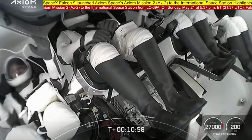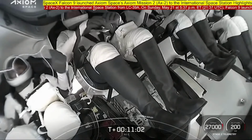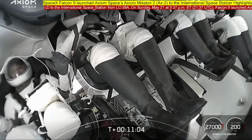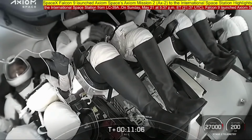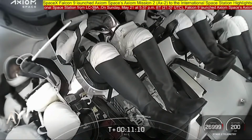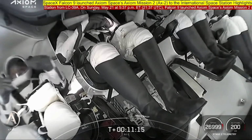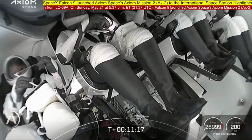Going from left to right, everyone's having fun, clearly. We have mission specialist Rayana Barnawi. To the right of her is pilot John Schaffner. Then we have Commander Peggy Whitson, and on the far right, mission specialist Ali Al-Karni.